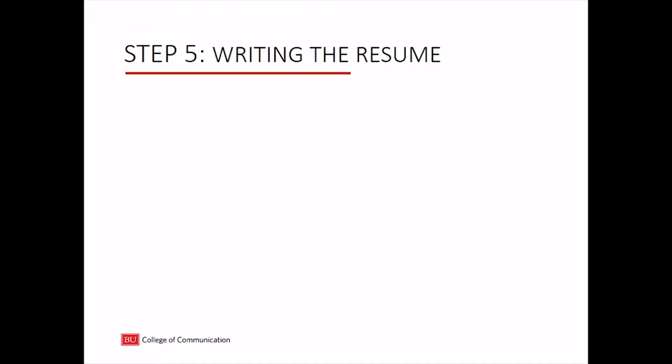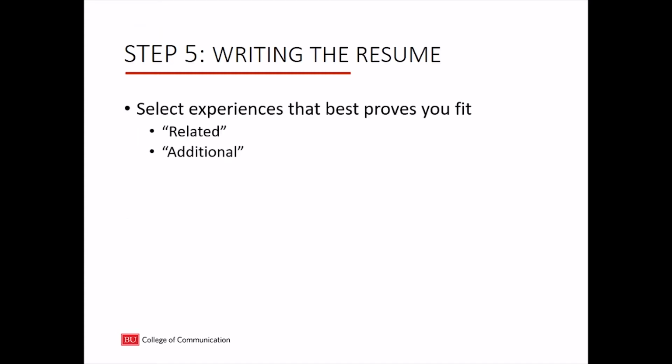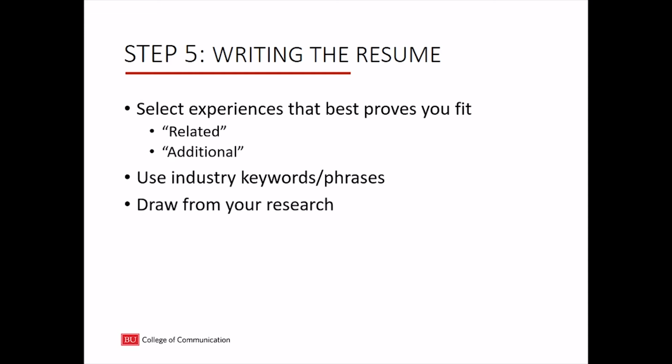Step number 5, writing the resume. From your job list, select experience that best proves your fit. Create a section for related experience that directly corresponds to skills in the posting. Make another for additional experience with less relevant experience. Show your soft skills and employability here. Include company name, job title, location, and start and end dates. Reference the posting. Strategically use industry keywords and phrases from the posting. Draw from your research on yourself and the company.